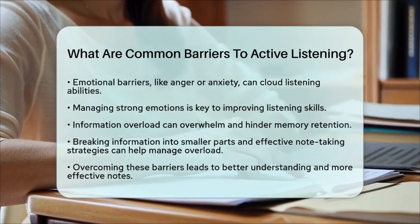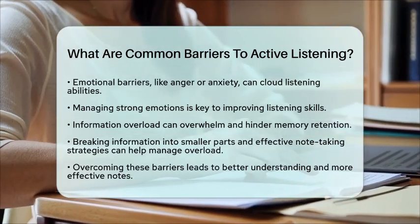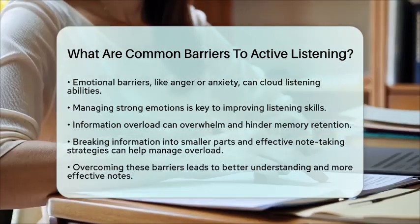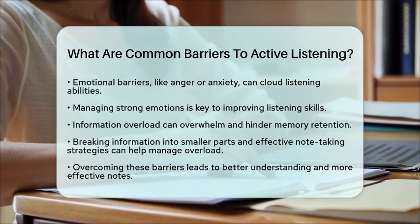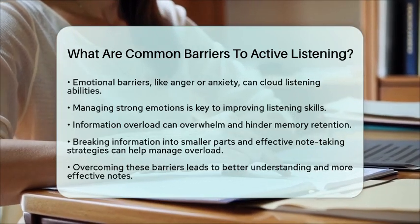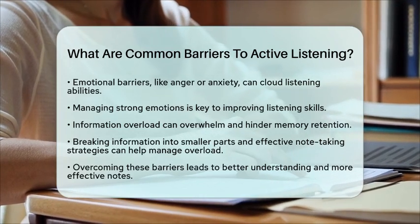In the context of effective study note-taking, overcoming these barriers is essential. Active listening leads to better understanding and retention of material, which results in more effective notes. By preparing mentally, choosing a quiet environment, maintaining eye contact, and taking concise notes, you can improve your focus and memory.